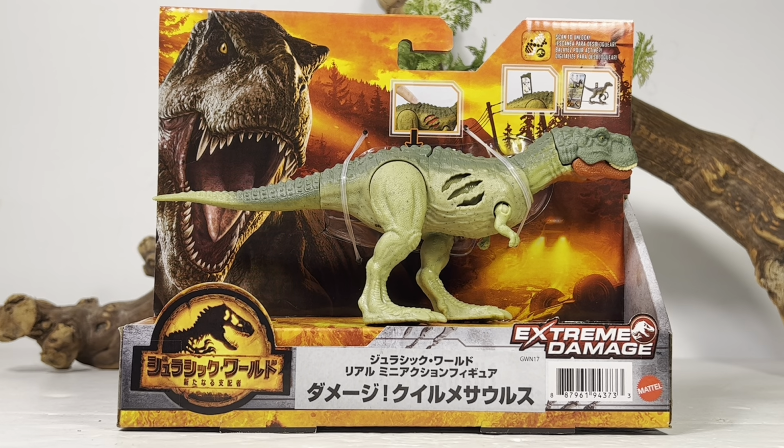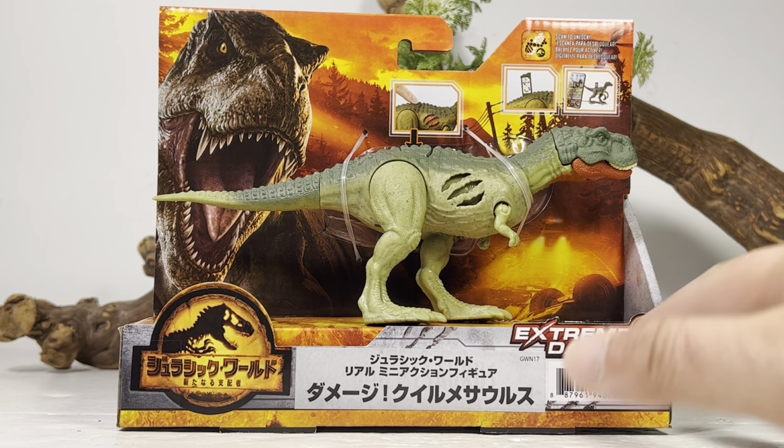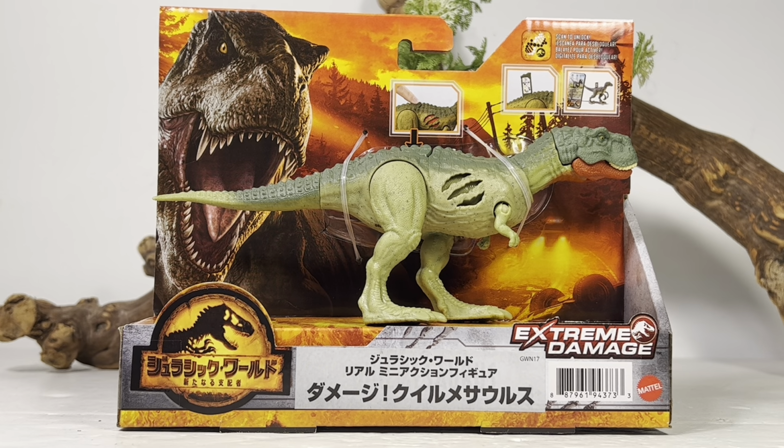A lot of people didn't think this was going to show up in the US, including myself. But thankfully, over a week ago, they started showing up in Walmarts in the US. Yes, the Extreme Damage line is exclusive to Walmart if you're in the US. So yeah, really cool that they're showing up in the US. As far as how many are going to show up, time will tell on that.